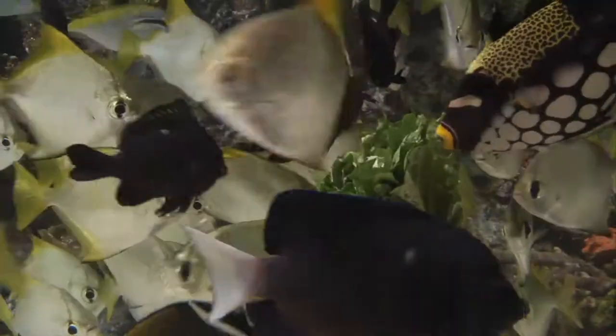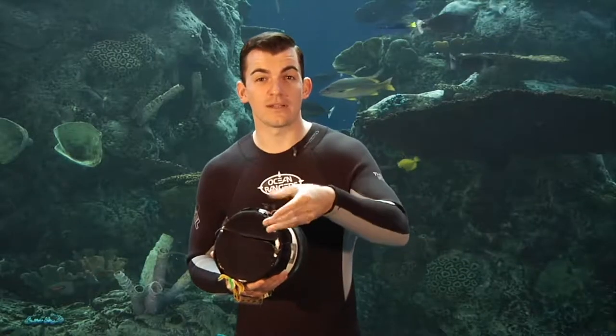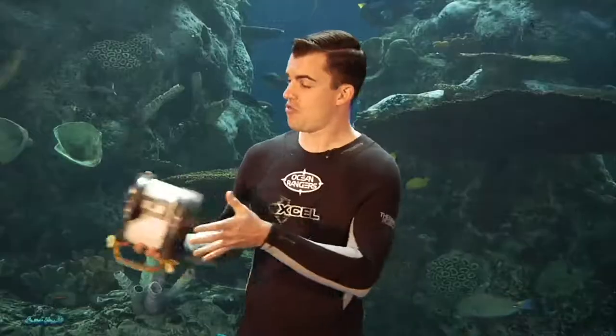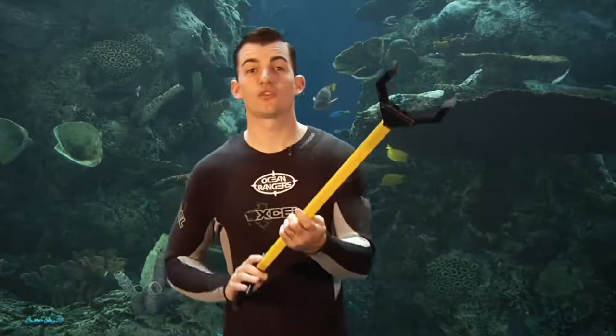Now, our smaller animals, believe it or not, some of them love vegetables, broccoli, lettuce. And the others, they like very small worms that we can actually squirt inside the cracks in our coral. And they love trying to get at them. Now, this is very cool. These are grabbers. Our divers will use these at the surface to feed animals like sharks and sea turtles.